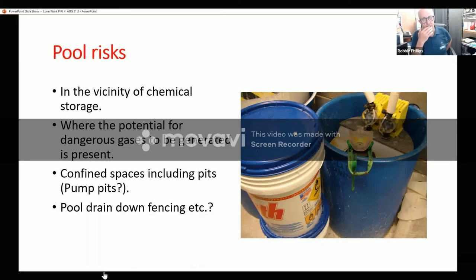A classic old slide of mine, it doesn't look too clever, but I put it there just to have a little bit of a shock element so people can really consider what they're doing. So is the working environment safe for a lone person to be working? Is it safe for them to work on their own? These questions keep on repeating themselves. Where potentially dangerous gases are generated, as I just mentioned, exactly a similar situation to this. Confined spaces, including pits, pump pits I've covered, pool drain down.